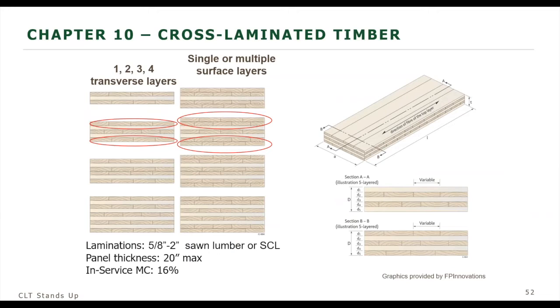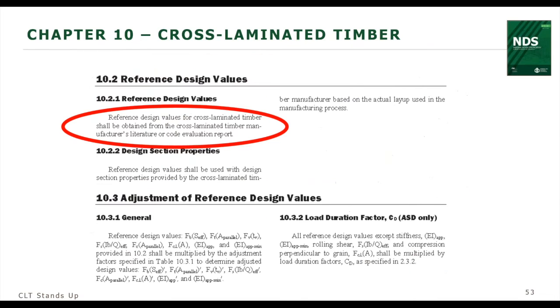Now the panels come in various thicknesses. The laminations are 5/8 inch to 2 inches thick, and they're made of sawn lumber or structural composite lumber. The maximum thickness is 20 inches, and the in-service moisture content that is assumed under the NDS and the standards is 16%. And that's similar to what you would see for glue laminated timber also.